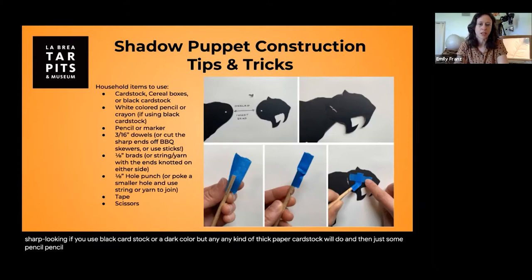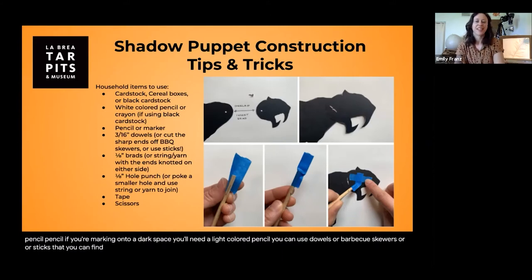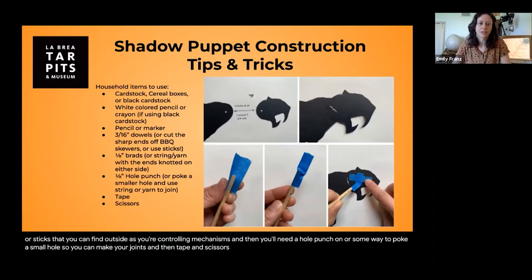If you're marking onto a dark surface, you'll need a light colored pencil. So you can use dowels or barbecue skewers or sticks that you can find outside as your controlling mechanisms. And then you'll need a hole punch or some way to poke a small hole so you can make your joints. And then tape and scissors to cut out the shapes.